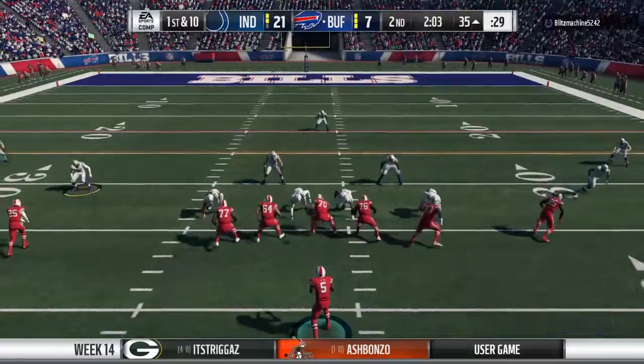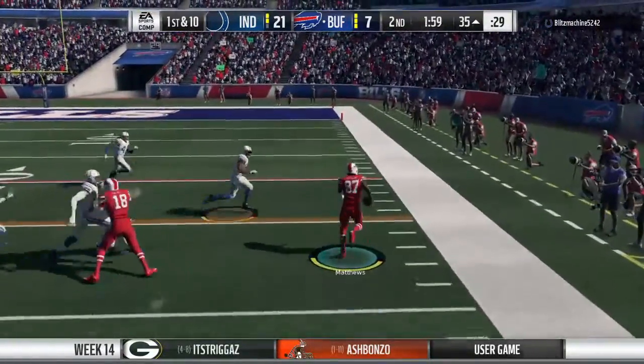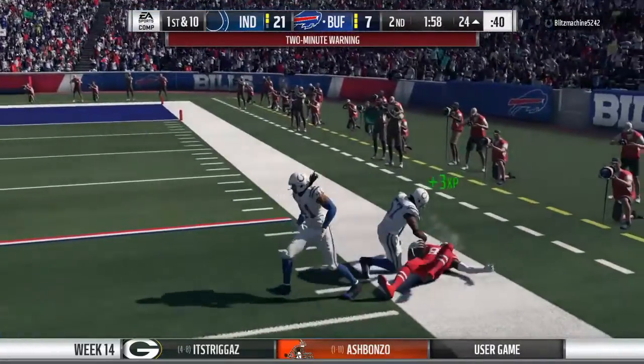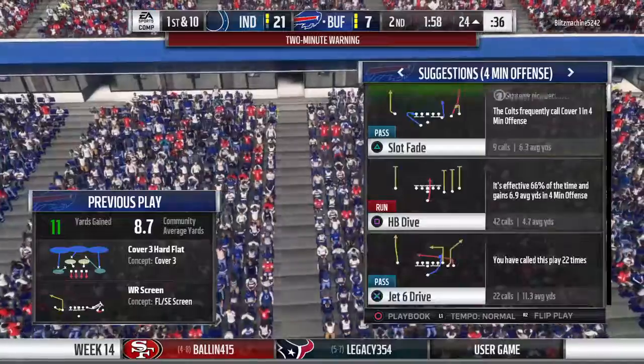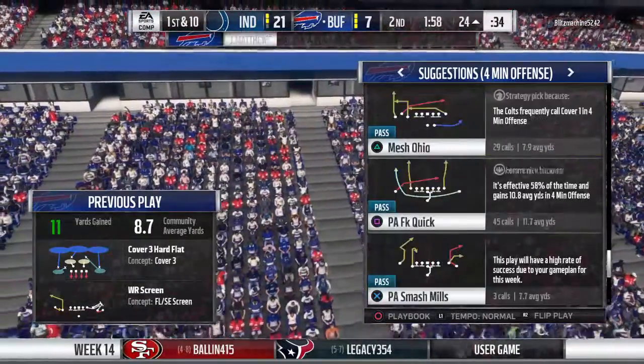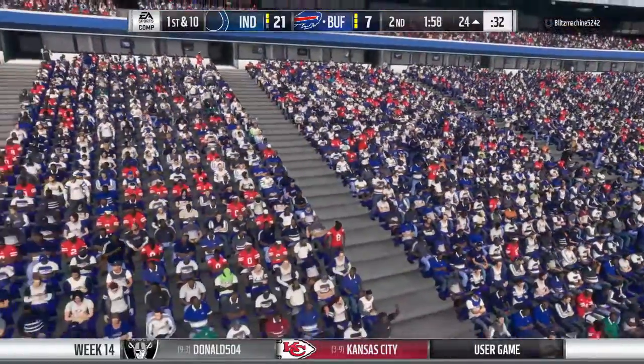Here we go. They'll throw on 1st down with Taylor, and Matthews makes the grab. And he is knocked down and then landed on pretty awkwardly. 1:58 to go in this first half of play. Back to Buffalo after this.